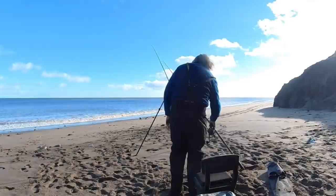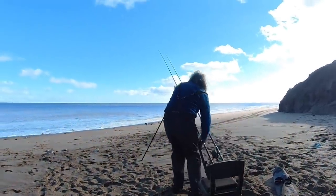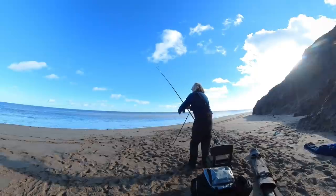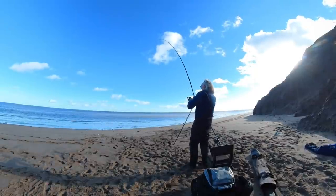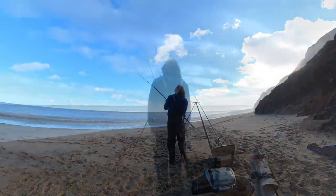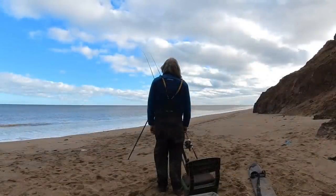On return, I've noticed the line on the other rod's gone slack. Now that's gone solid as well. Now I think that was a case in point. The fish has shed the hook and got my rig stuck. So two rigs lost in succession and I had to set up all over again.